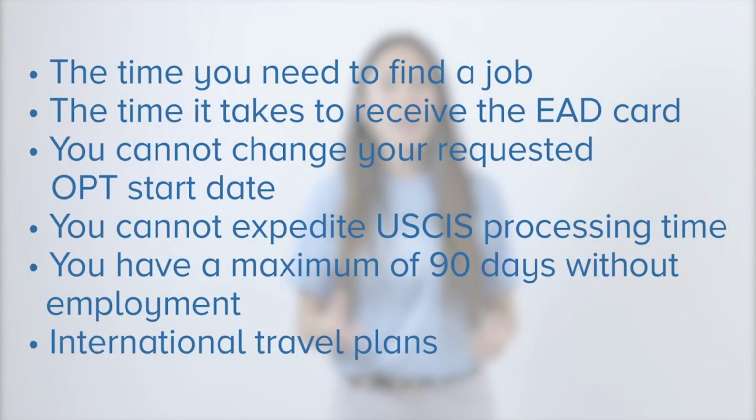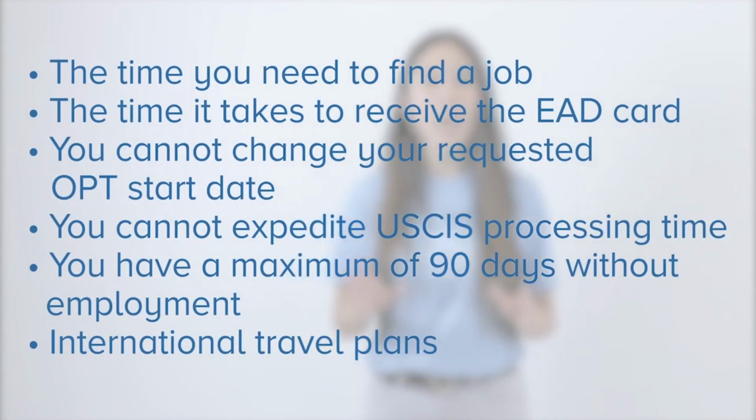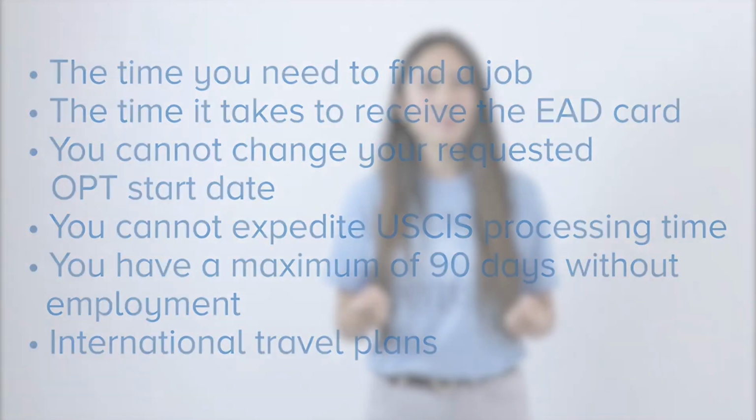To summarize for our viewers, when you're choosing a post-completion OPT start date, you need to consider these factors: the time you need to find a job and the time it takes to get the EAD card in the mail, that you can't change your OPT dates nor can you expedite the processing time, the 90-day limit for unemployment, and any international travel plans. And remember, visit issa.columbia.edu for detailed information on the OPT application process. Thanks again, everyone!